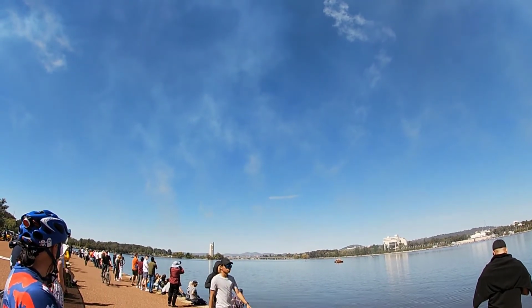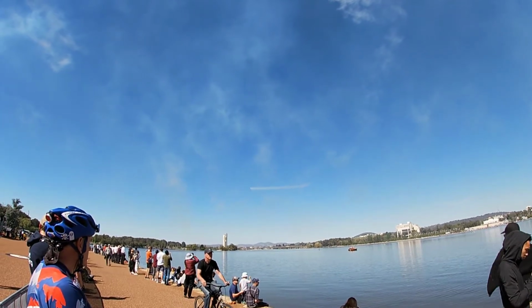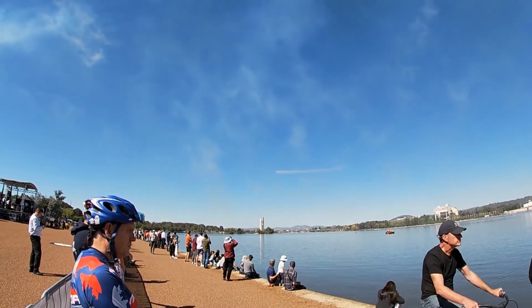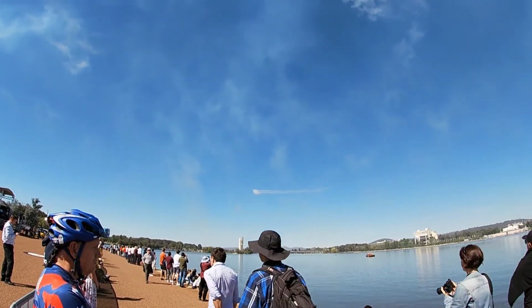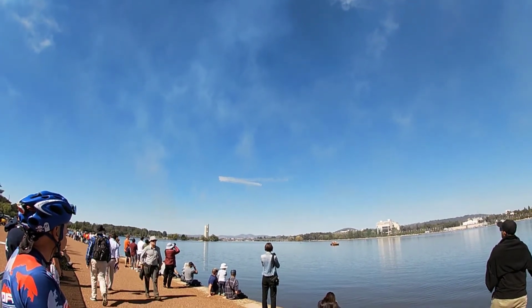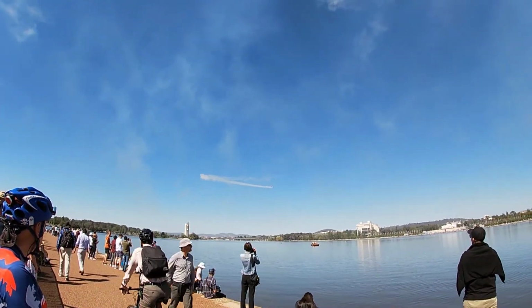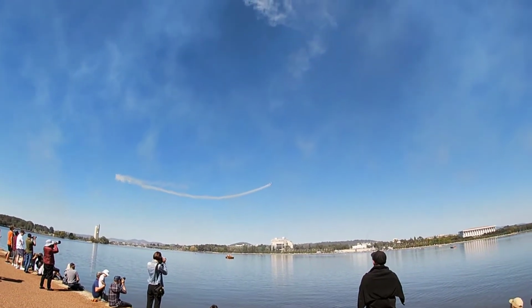How often are you doing displays and fly pasts these days? I mean, taking 2020 out of the equation. Every couple of weeks we're out and about doing different displays and formations, and people can actually request a Roulette display. They just need to go onto the Air Force website and look up Roulettes, and there's a form they can fill out and put in their request to Air Force to have us come out to their event.